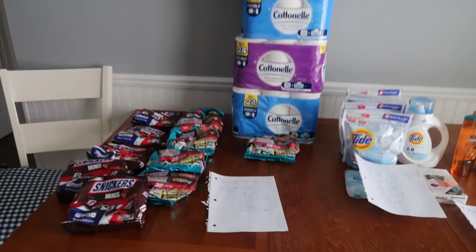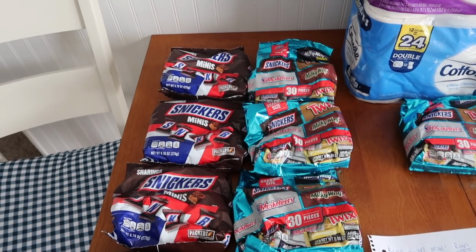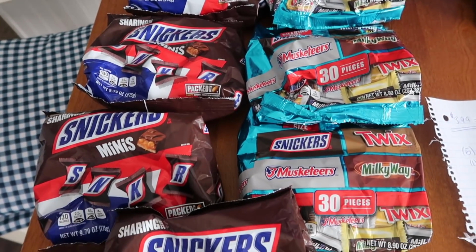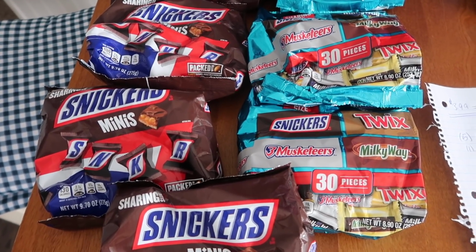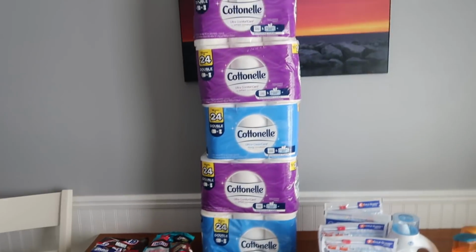Guys, running Kimono here. So this is an absolute fire deal. 90% off candy over at Walgreens, 40 cents each. Use some Walgreens cash and you're laughing all the way to the bank. I'm gonna show you the UPCs and talk about that first.